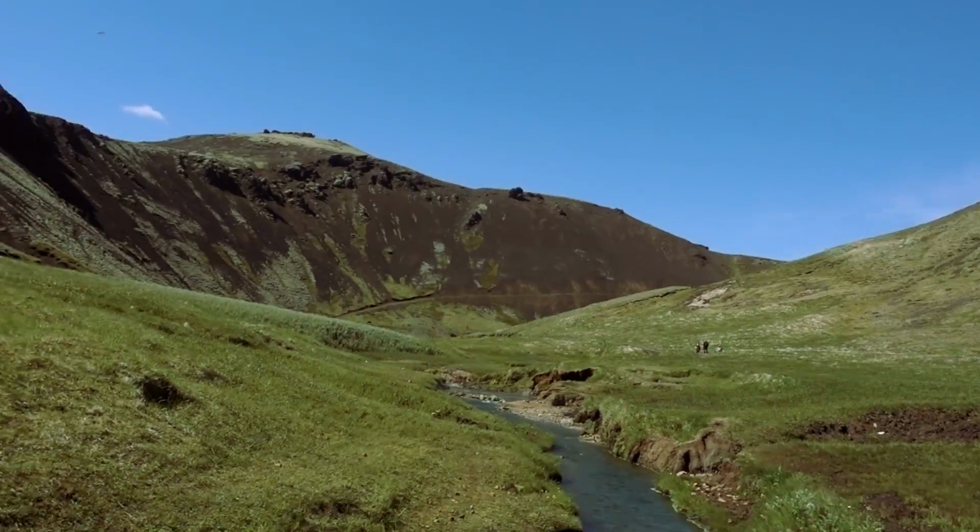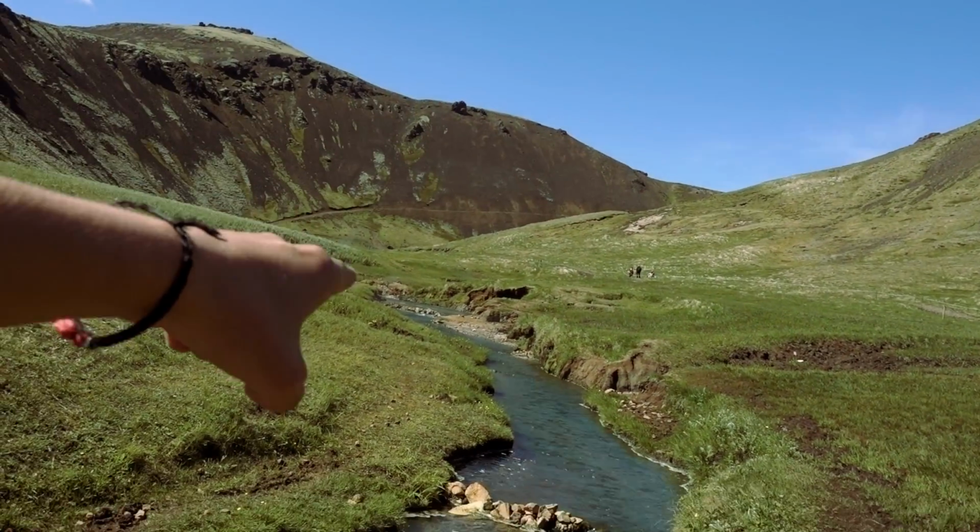So you have this beautiful steamy river up in Iceland. Starts in the valley of the mountains and flows down. Temperature equivalent to that of a bathtub, and it's constantly flowing, constantly new water. It's a beautiful place to bathe and hang out.